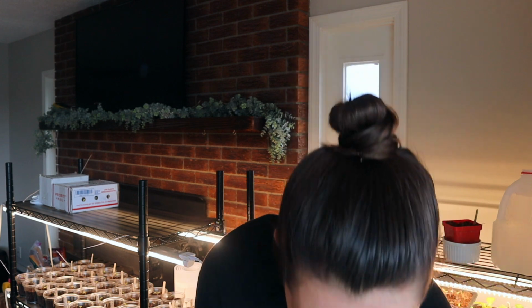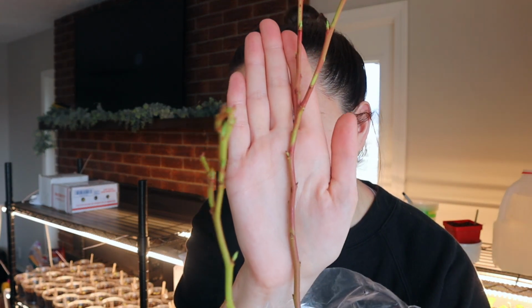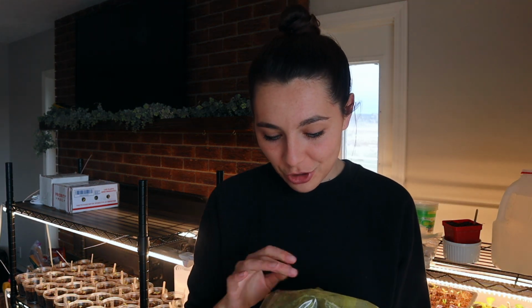And then here I also got a Patriot Jumbo. So these are both blueberries, and this one looks so good too. You can see just a few little buds are starting, and I am honestly so excited. So these guys are gonna stay in. And then I also got a few strawberry plants.